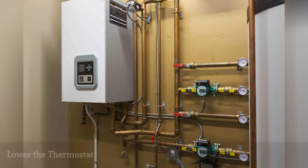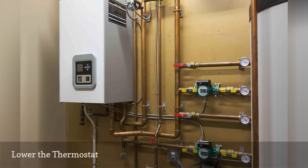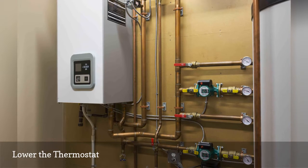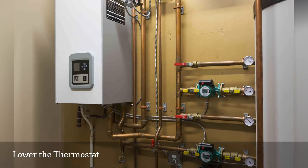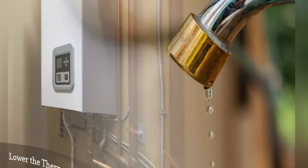Take a trip out to the garage or down to the basement to see what temperature your hot water heater is currently set at. If the thermostat is set above 120 degrees Fahrenheit, bump it back. You'll save 3 to 5% for every 10-degree reduction, and you'll reduce your family's risk of burns.